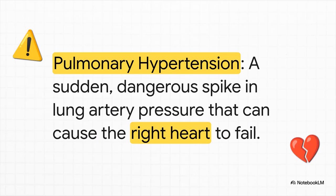Let's just zero in on that right-sided problem for a second. Pulmonary hypertension. See, in a newborn, the arteries in the lungs are extremely reactive. Any little bit of stress can cause them to just clamp down hard. When that happens, pressure skyrockets and the right side of the heart can fail almost instantly. It is a true, life-threatening emergency.